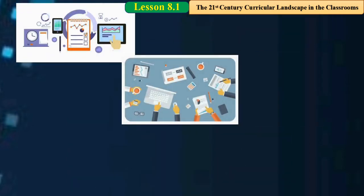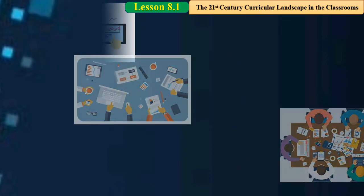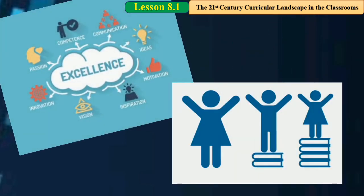In connection, performances, projects, and multiple forms of media are used for learning and assessment, not just printed materials. Furthermore, it supports excellence and equity for all learners, knowing that the importance of acknowledging students' achievement for them to be motivated all throughout the learning process.